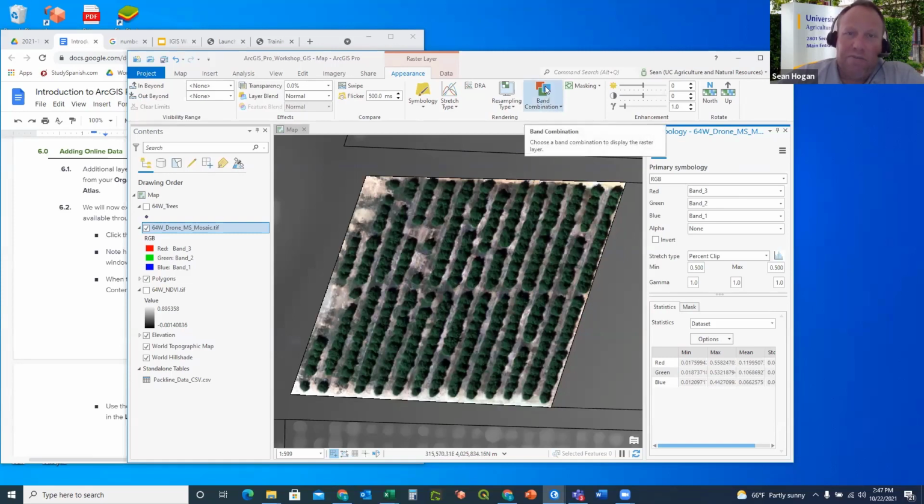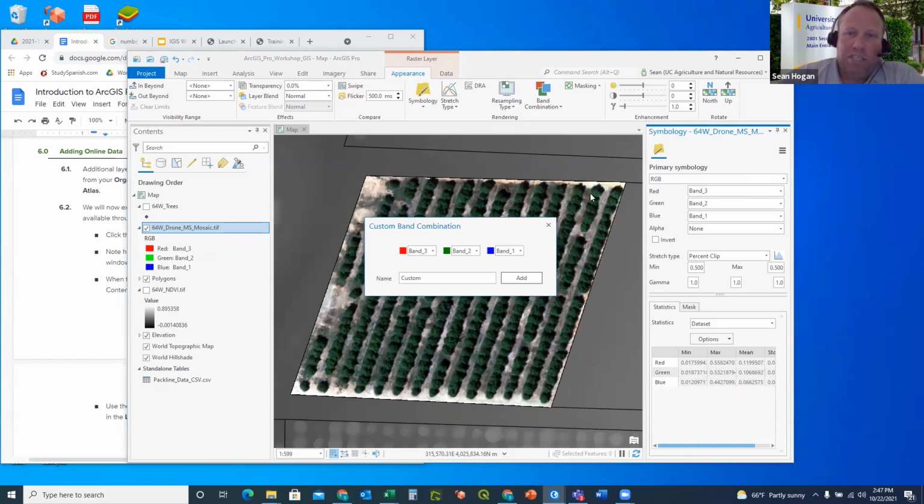To do that, let's go up to the band combination drop down, click the drop down there, go down, select custom. In this case, instead of having red shown on the display as red, I want to switch this to band 5, which is near infrared. So the intensity of near infrared will come out as red. Band 2, I'm going to switch this to 3. So green will actually be the red intensity. And then band 1, or the blue, is going to come out as green.